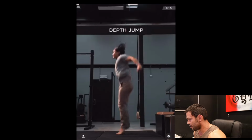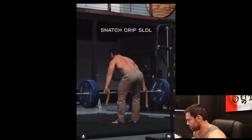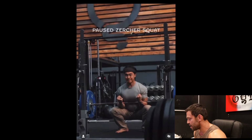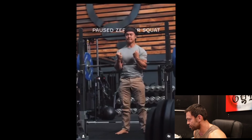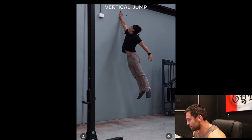All right, so what do we have here? Jumping snatch grip SDL, I love that. Good form, not super extended like crazy. I love Zercher squats. People should do way more Zerchers. And I like the jumps. I mean, I've been trying to do a little more jumps myself lately.